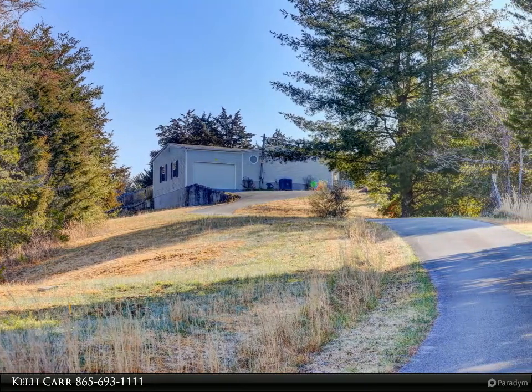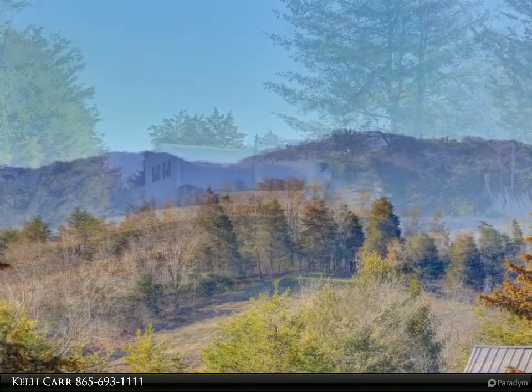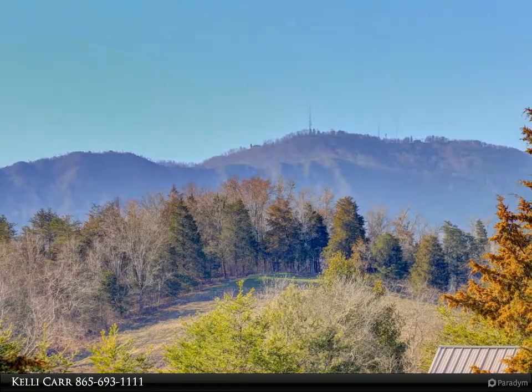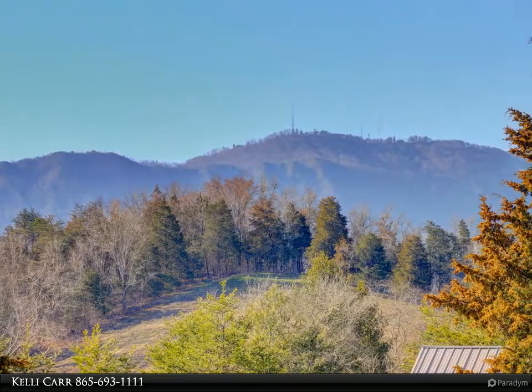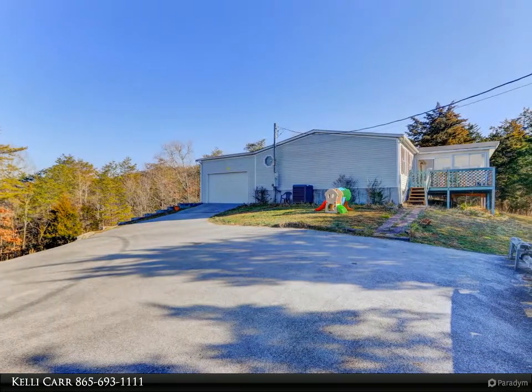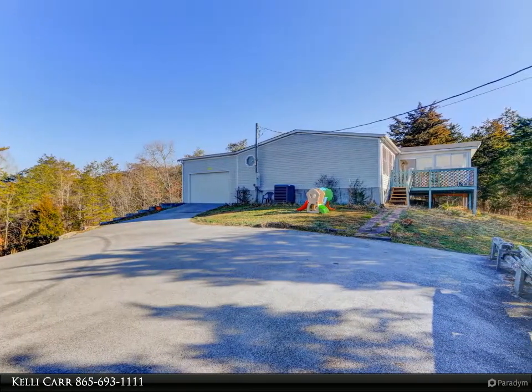This private, neatly maintained home sits on 2.5 acres and has mountain views. It has a split bedroom plan with a master bath having dual vanities. The living room has a wood-burning fireplace. There is a separate den and a spacious sunroom.